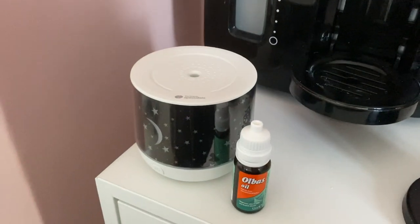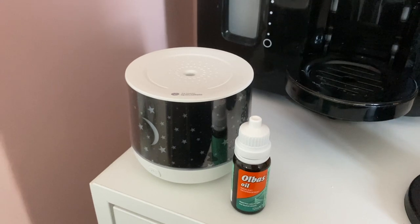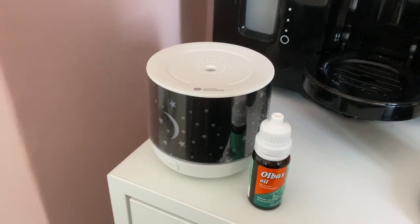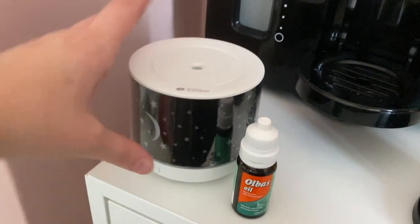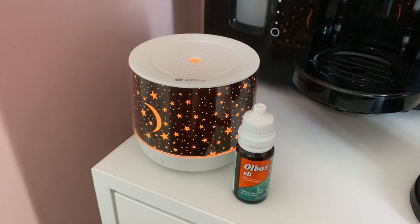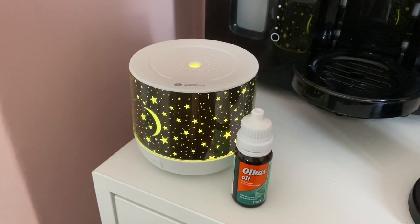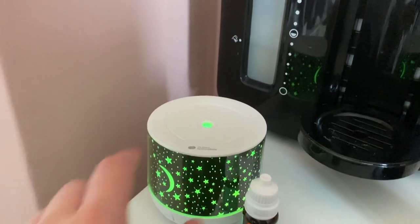Down here we have a humidifier. So this little thing is so handy. I love it. It's quite cute. Going back to the stars and moon theme, it's not really my bag, but it's really cute. If I can turn it on, it lights up and it changes color. It's very pretty in the evenings and at night time. And it's a humidifier, so I don't think there's any water in at the moment, so there's nothing coming out.